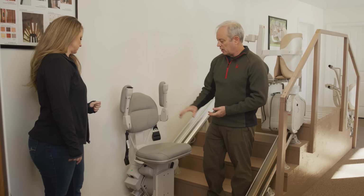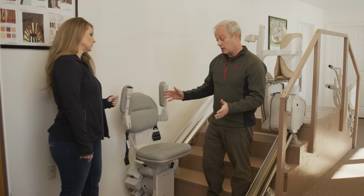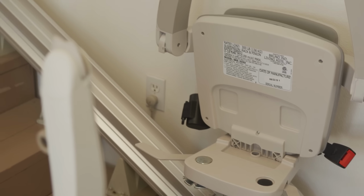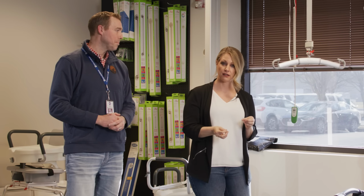Usually when they're in a wheelchair, it's the transfer that's the biggest question. So I think the questions that families have to ask themselves are, where do they want their money to go? Where's the biggest bang for their buck?